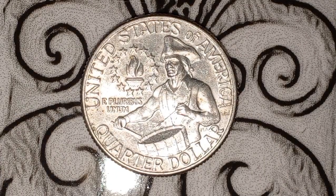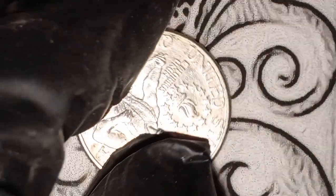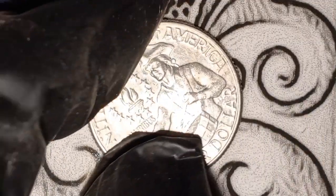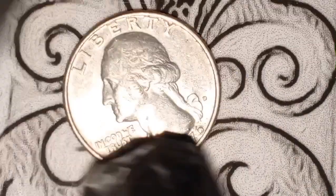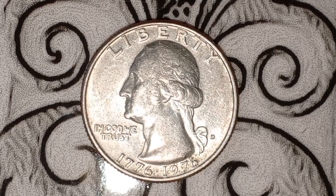Well, it all comes down to a very specific and rare variety of this quarter: the 1976 D no mint mark variety. As you can see, most 1776 to 1976 quarters, like this one, have a mint mark D, which indicates they were minted in Denver. But, as it turns out, some of those quarters were mistakenly struck without the mint mark at all, and that's where things get exciting.